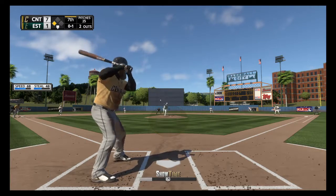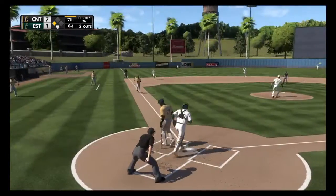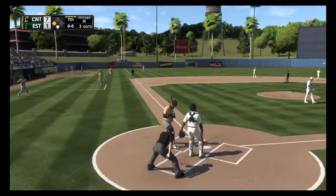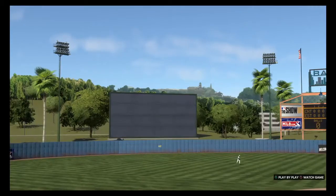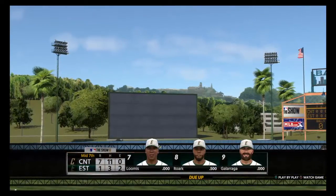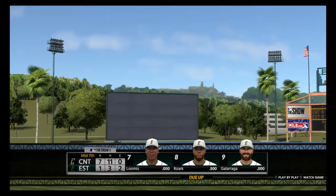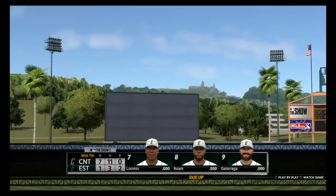Oh, and 1 count, and the pitch. But pulled in at the hot corner, and that ends the inning. 9 men come to the plate, however. 5 of them score. 7th inning stretch time here in the Sunshine State. The Central squad is on top here, 7-1.